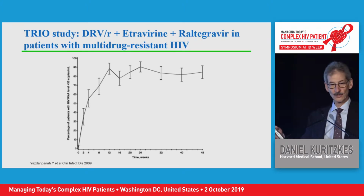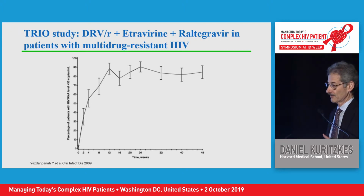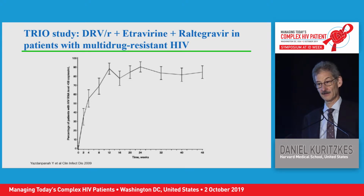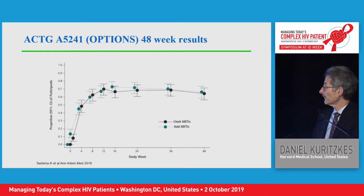And then if you took all of those new drugs, raltegravir, boosted darunavir, and etravirine, and combined them into a single regimen, you could do really very well. And this was the TRIO study, which showed that you could get up to 90% success by using 3 completely novel drugs in highly treatment-experienced patients. So again, given the right tools, you can really achieve success. And as we've all experienced in the last decade of having these new drugs, the vast majority of our patients can now be successfully treated despite prior experience.